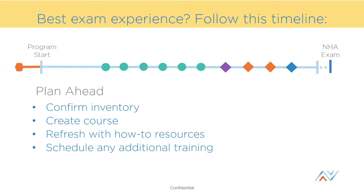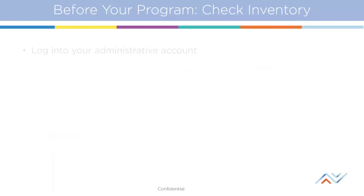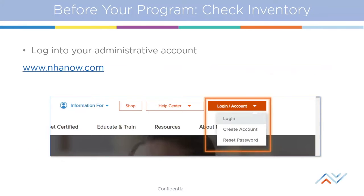So let's see what these steps really look like in real time. To start, you'll need to log in, right, to your administrative account at nhanow.com. If you don't have a login or don't know if you have one, please fill out the contact me form from our website.